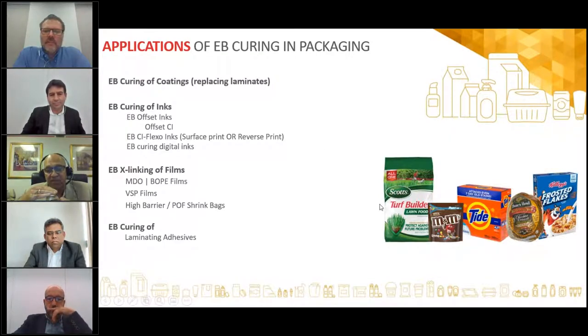Mars is a conventional solvent-based rotogravure ink with an EB coating on top, replacing an OPP laminate. The Scott's lawn and garden was also a laminate, but now it is surface printed with solvent-based flexo inks, and then an EB overprint varnish is put on. So that's been going around for a very long time.